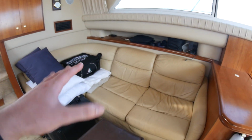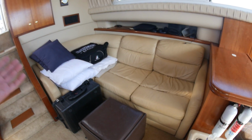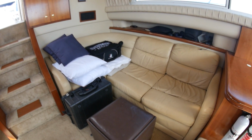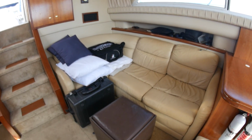It keeps it from moving, even when we rock around like crazy in some of these sounds and bays. This area, I know it's just a couch, but this has been my home for the last 5-6 days, and I am just so happy to be here that whenever I look at this, this is home. I like it so much.